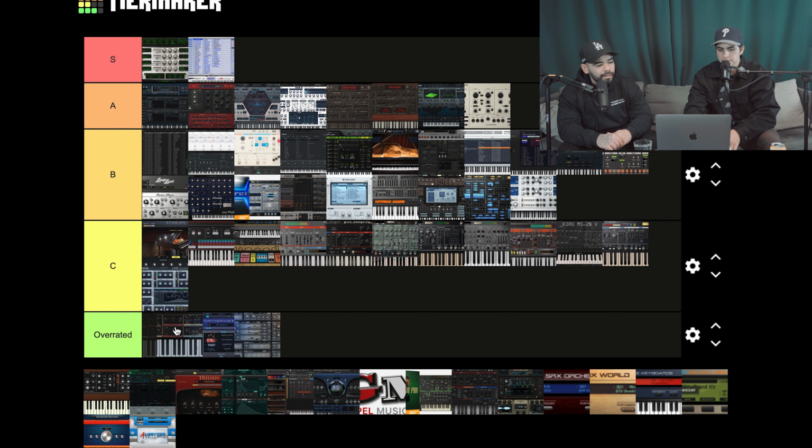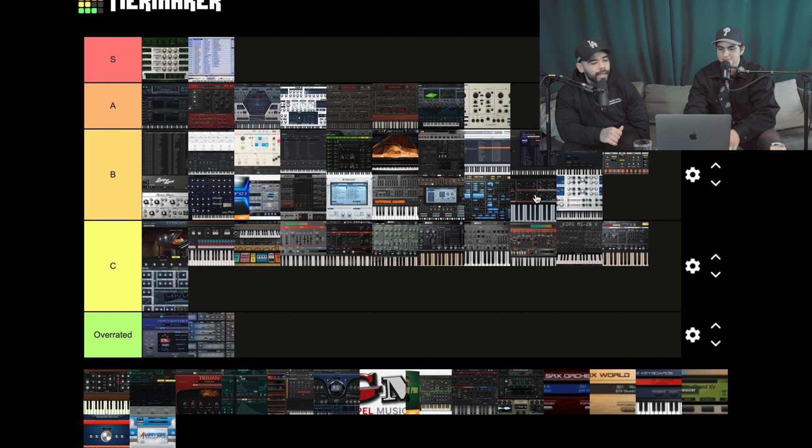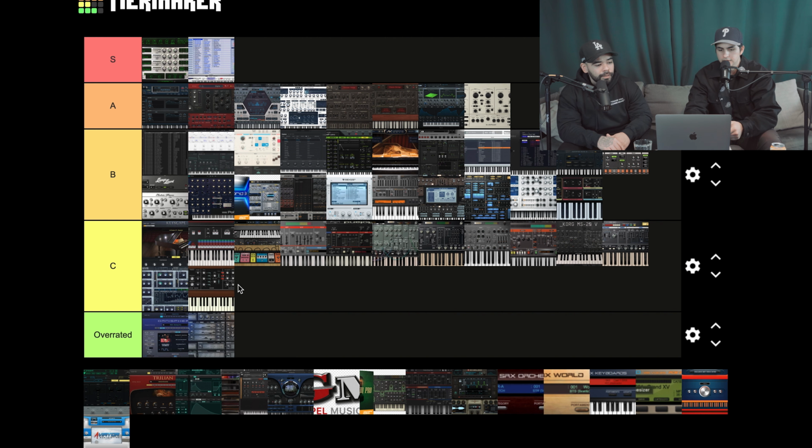All right, next we got this one you recommended. That's the Cherry Audio. This one is free. I think this is the only free plugin on here, and this is kind of modeled after the Grandmother. You can tell by the colors and stuff like that. So if you're trying to learn synthesis and you want true rich tones for a free plugin, I can't recommend it enough. You know what I mean? B tier for sure. All right. Yeah, that's the only free one we have on here.